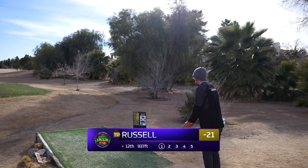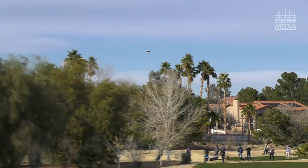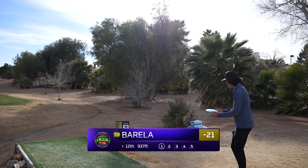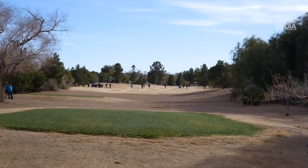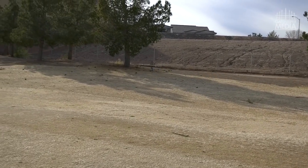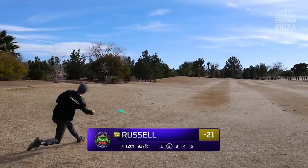Marty, it was a good shot. I almost lost that, being disoriented looking through the camera there. So Alex is going to fade. But with most of the par fives on this course, you really just get out there in the middle of the fairway. If you're Barela and you're risky, you can throw a roller. There are too many hills out there for my liking for that. And that's looking pretty good. If it was able to stay on that tree line, that would have been nice. It looks like it was kind of rolling away from the fence a little bit.